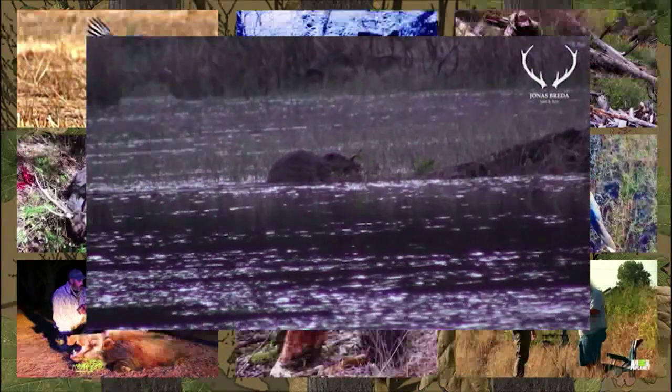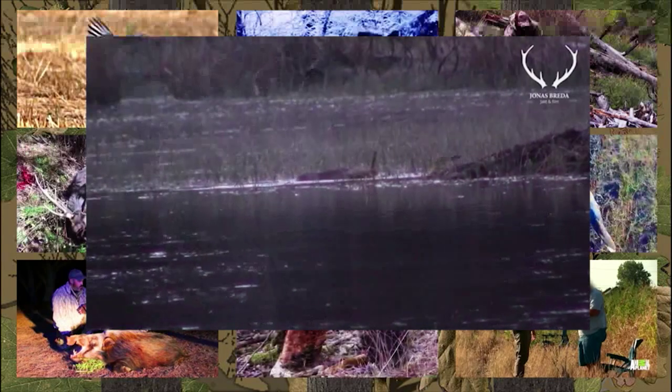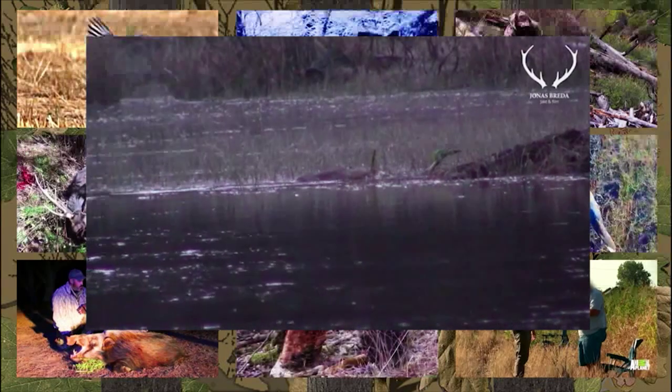Jonas Breder brings out a beautiful, moodily shot film about beaver hunting. It is still a really funny word, thanks to the Naked Gun. Jonas is after the European beaver in his and their native Scandinavia. And finally, She Said She Wasn't Hunting.